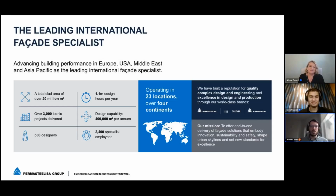What we do is we design, engineer, manufacture, and install our facade. So we cover the entire spectrum. This is one of our key strengths because we can implement life cycle assessment engineering straight into our design processes, and then you can see how beneficial it is across the project to actually drive decarbonization.